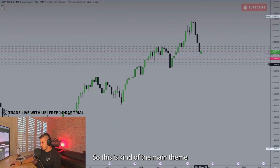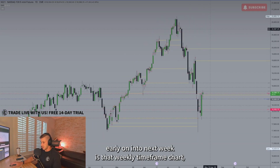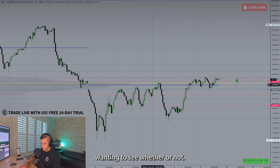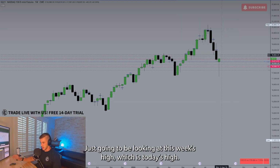So this is the main theme and main idea that we're going to be working with early on into next week, that weekly time frame chart, wanting to see whether or not buyers are able to show any follow through here. And it'll be pretty simple. Just going to be looking at this week's high, which is today's high.